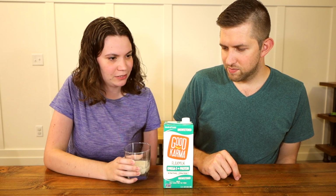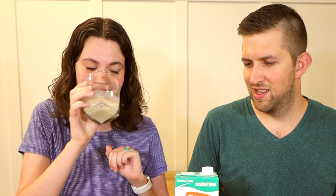This looks pretty similar to regular milk. The viscosity looks about the same. I didn't even get to try it. And the smell got me. It smells like plants.